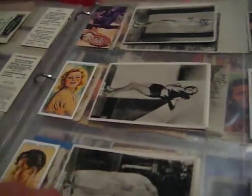Let's see, what else do we have here? Frances Farmer. I believe she was the subject of a Nirvana song, if I'm not mistaken. I think she committed suicide. Here's, what is her name? She was in a lot of Shirley Temple movies, and I think she either just died. Jane Withers was not able to get her TTM for some reason.